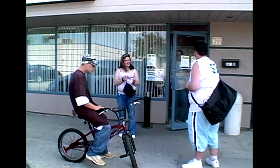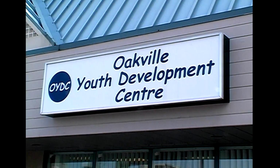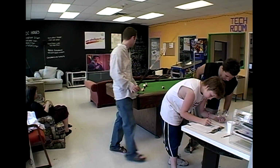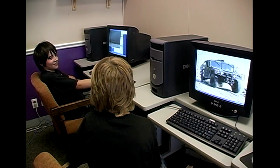The Oakville Youth Center as well. That's more for, I guess, the younger youth, ages about 14 to 18. It's just a place for youths to go. It's free admission. They get free food. They got like a big screen TV, pool table, GameCube, internet access. So I guess it's just kind of a good place for youths to go and, I guess, stay out of trouble.